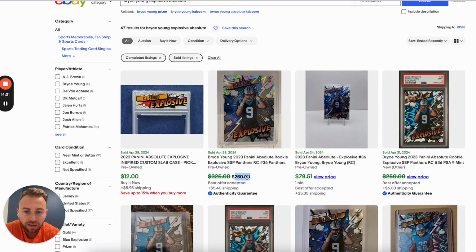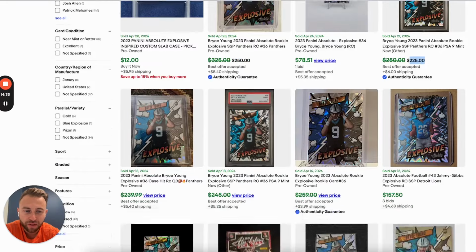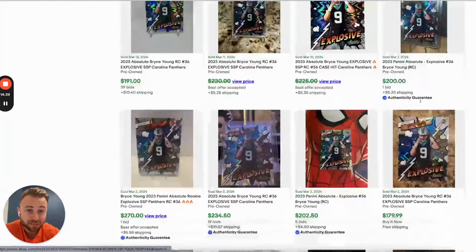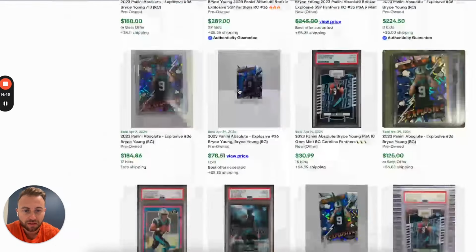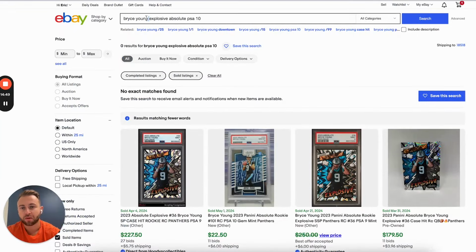Not graded is like 250. PSA 9 did 225. There's no 10 sales, I guess. Wow, can't find any 10 sales. So in this situation, what I would do is I would just type in another player and look at his margins.